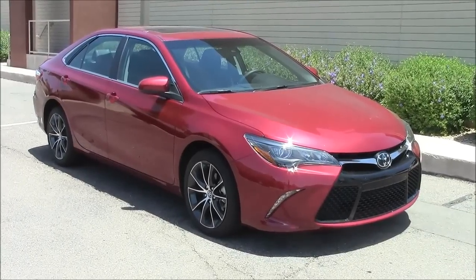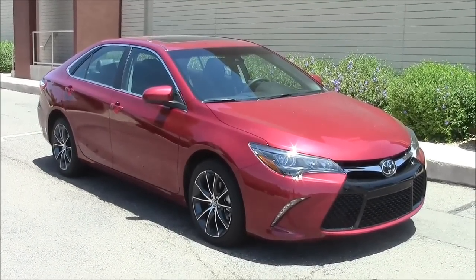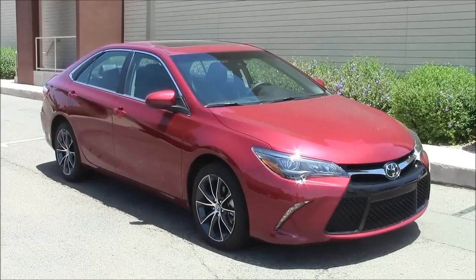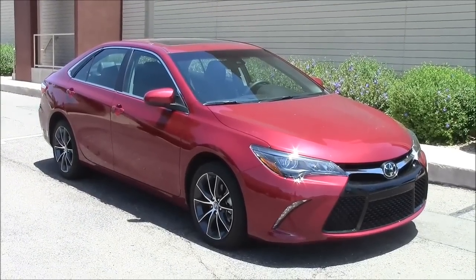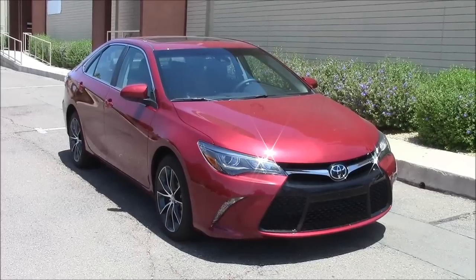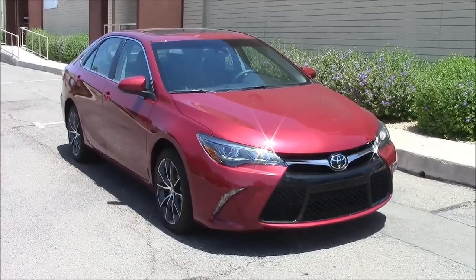Base price for the 4-cylinder car runs around $24,000. This was loaded up with all the things we like to play with but don't really need, so it was just under $36,000. Wow. For those interested in a car in this class but want something different, we have another car coming up to test.